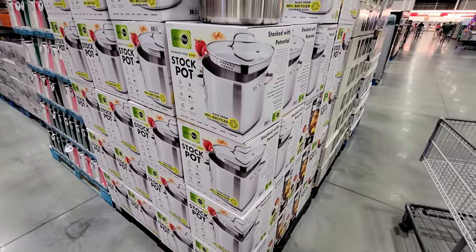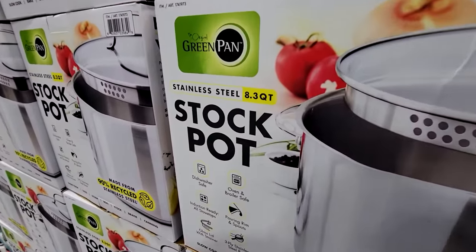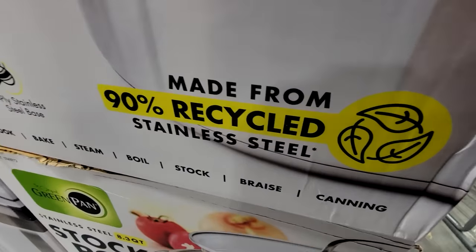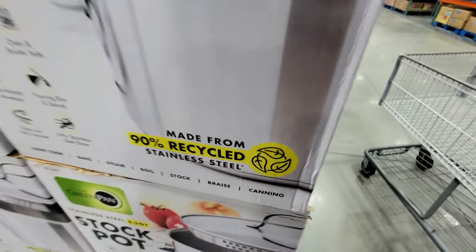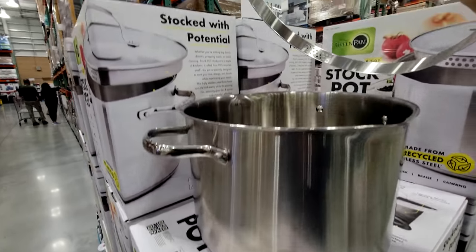Well, now this is interesting. They just got these in. So this is that Green Pan Stock Pot, 8.3 quart. And it says here it's made from 90% recycled stainless steel. It is a little bit smallish, but some people are looking for the smaller size.